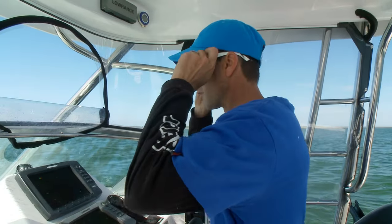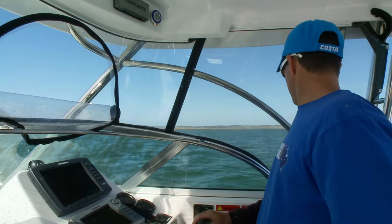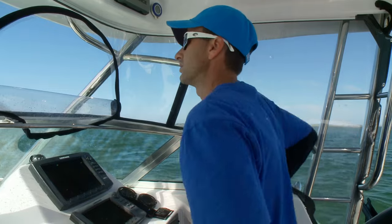It's only 1.3 meters deep. Polaroid sunnies make life very easy here. You can see the weed and the sand. I'm just going to get us into position, drop the anchor, and we'll be right.